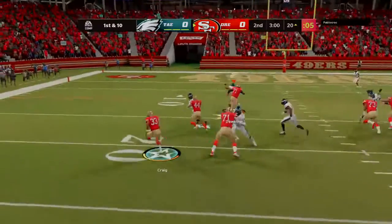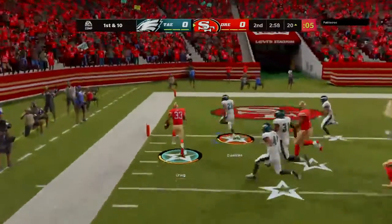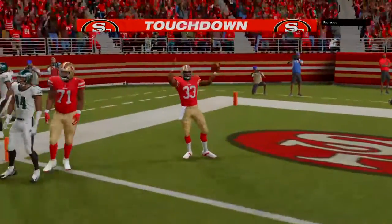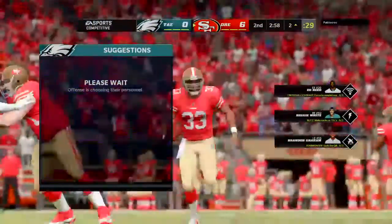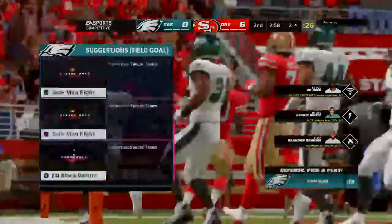They'll run on first down. It's Craig. And he's going to take it in. Touchdown, San Francisco. Taking it in from the 20. And the 49ers drive right down the field and score on the opening drive.